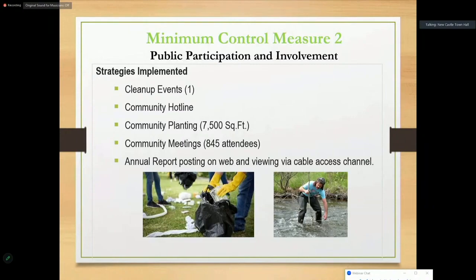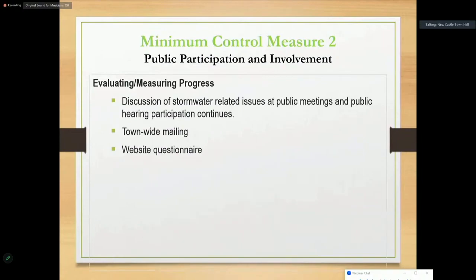Again, how do we evaluate this minimum control measure? People discuss stormwater related issues at public meetings, during public comment, public hearings. We have the townwide mailing, and we have a questionnaire on our website that we ask people to fill out, and we get hits once in a while when somebody actually does.